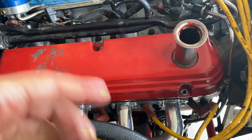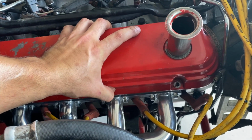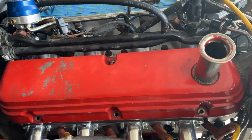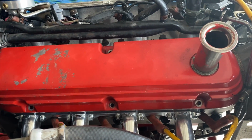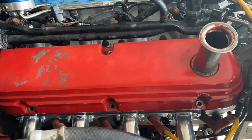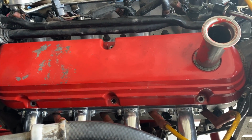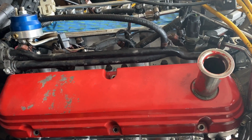Well, apparently the roller rockers are hitting the valve cover. So I got to get a set of taller valve covers. I mean, not a huge deal. They're not too expensive, but this is something that I didn't really want to have to pay for. But it's part of building an engine. I knew it was a possibility. I was just kind of hoping for the best. Not a big deal. I'll go ahead and get a different set and hope that I don't need an intake spacer as well, because at that point I might be running into hood clearance issues.